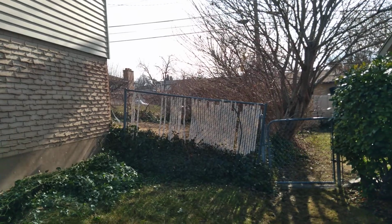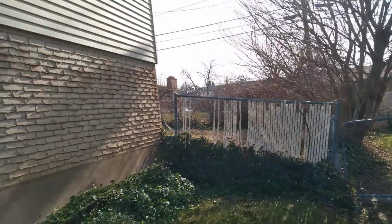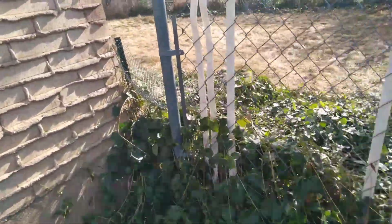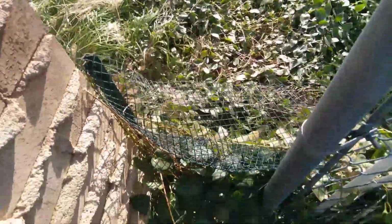That shitty chain link fence looks the same as it did when we moved in, except that I added this little block here for the dogs. I'll pull that out real quick.